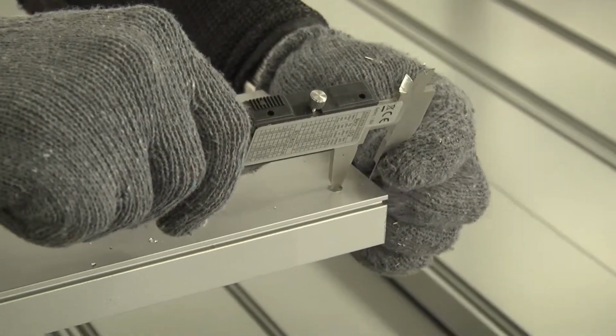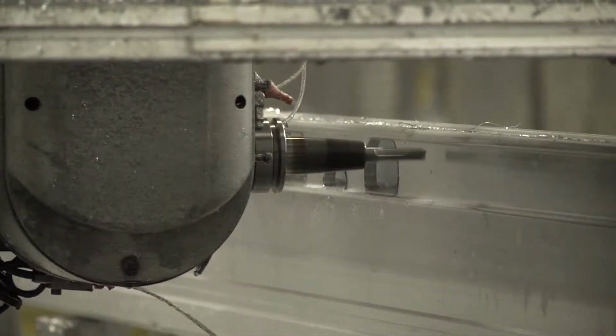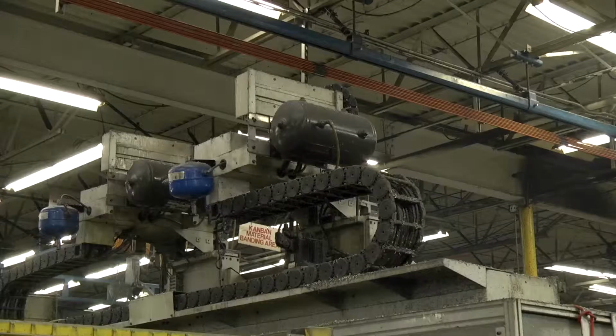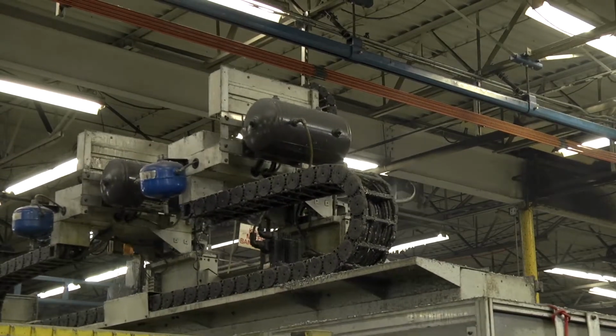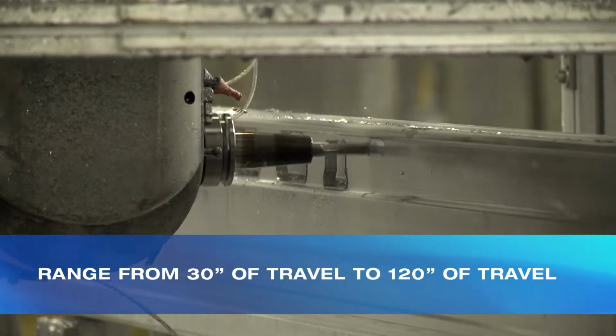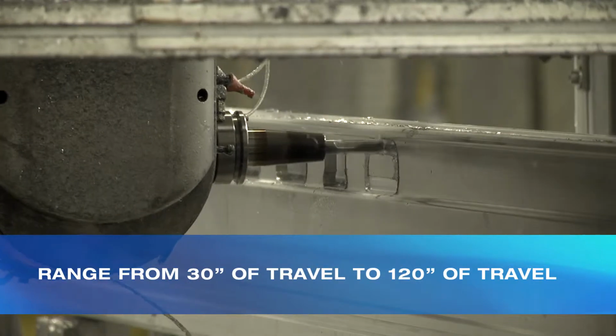Our wide variety of CNC machines assists customers by saving time and expenses through vendor consolidation and reducing in-house process requirements. Western Extrusions machines range from 30 inches of travel to 120 inches of travel.